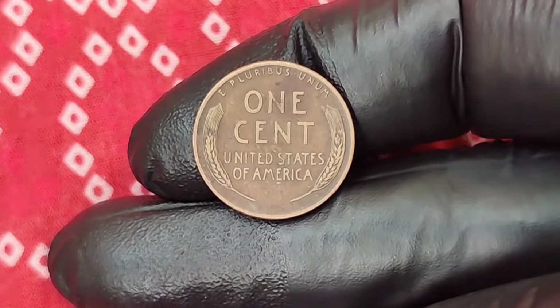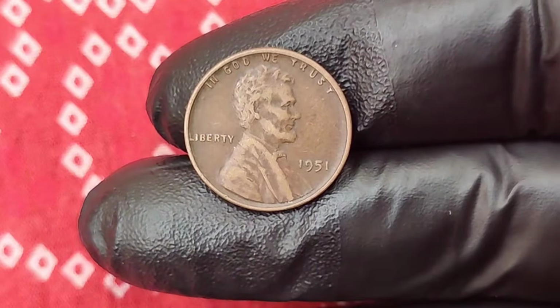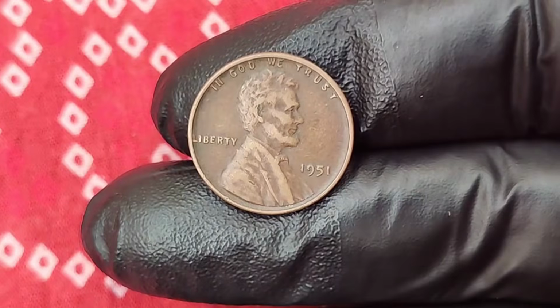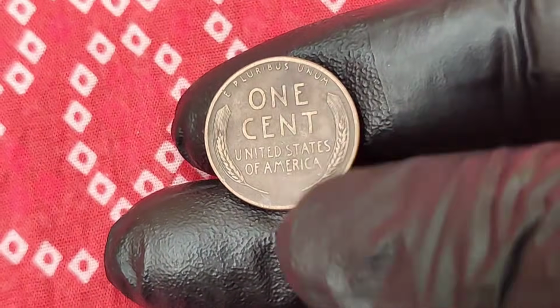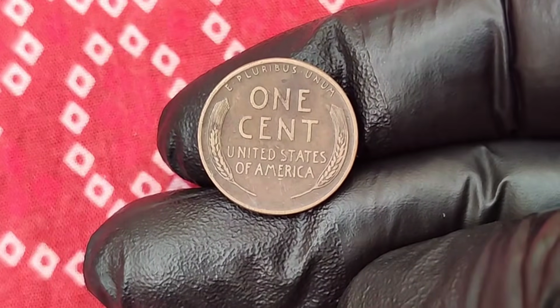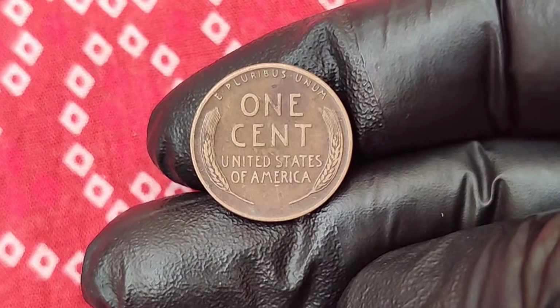Because treasures don't always shine, sometimes they whisper. And when you find that whispering 1951 penny with no mint mark and the glow of untouched copper, you've found a small coin with a colossal legacy. And one day soon, its name may echo again, not just in coin shops but across the entire world of collectibles as one of the greatest penny finds of all time.